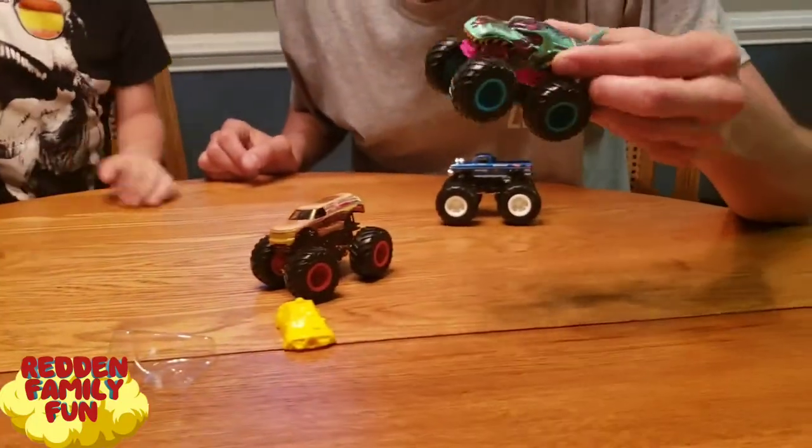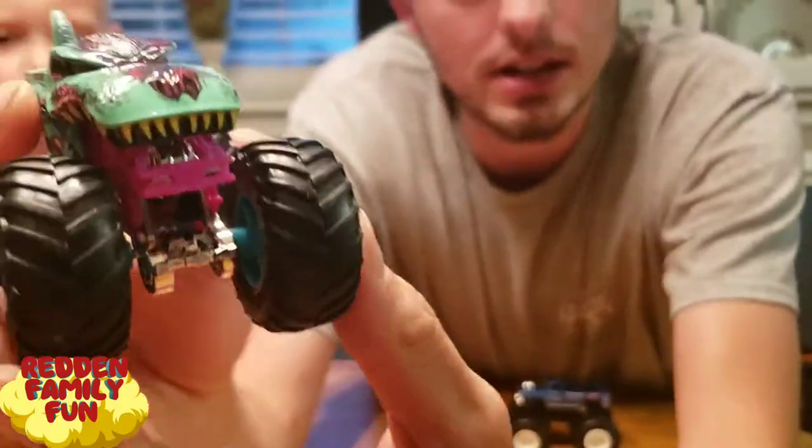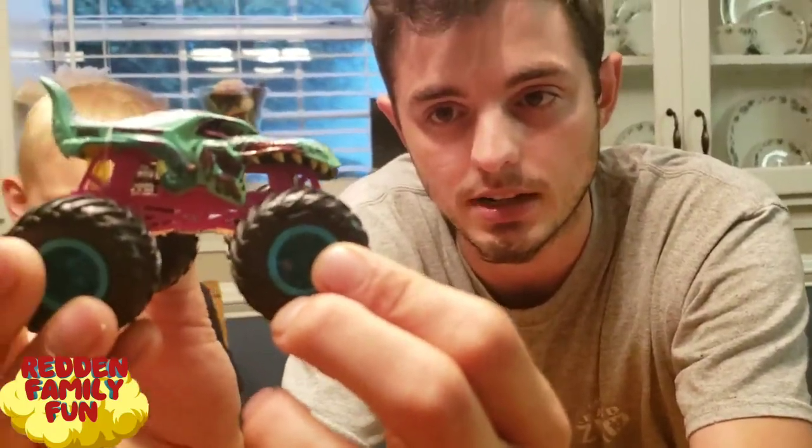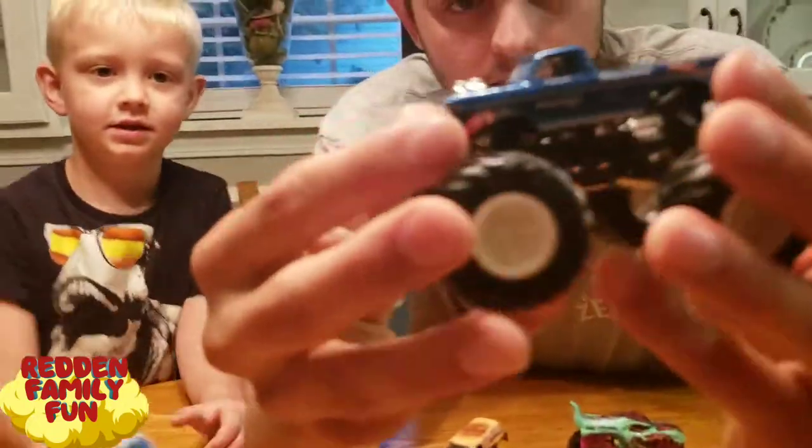I like it. It's really good. You can see the detail in this one. It's got cool teeth. It does look like a T-Rex, but a zombie version. It's got the cool pink and turquoise there, the hot pink. I like it. And the Bigfoot, he's just a class.